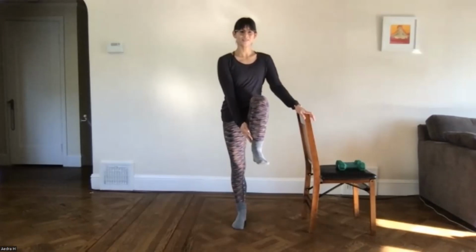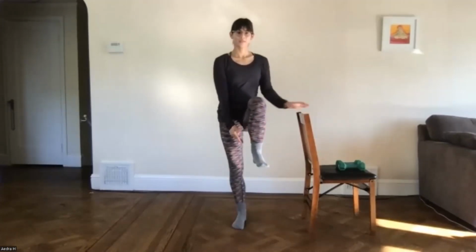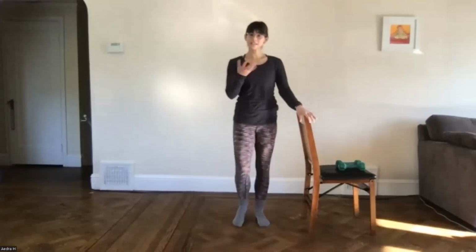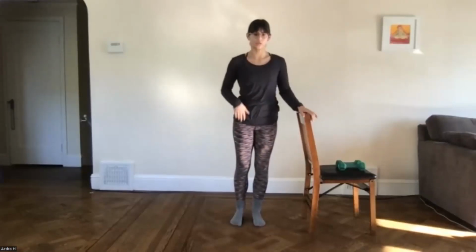And just notice, okay, what's the hard part here? Is it the standing on the leg, or is it the lifting of the leg? All right, and bring it down, shake it off. Now we're gonna lift the leg slightly differently. So we'll go back to the first side. Just make sure you switch so that you don't get too tired.